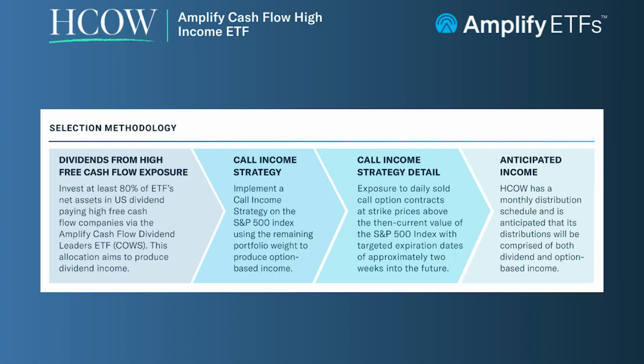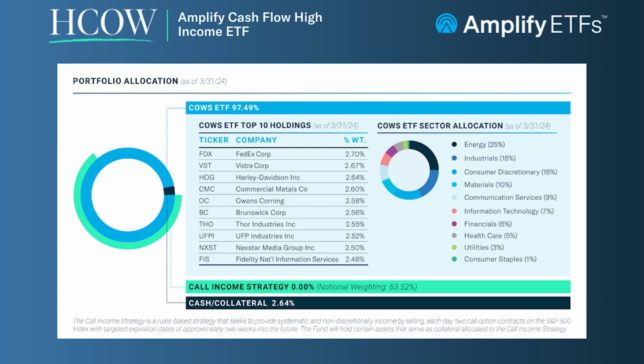All right, let's pivot and talk about HCOW, the Amplify Cash Flow High Income ETF. What is the investment philosophy of the index that ETF tracks? So the HCOW ETF seeks to generate high income off of owning the underlying COWS components, but then also having a structured covered call strategy. By structured, I mean it's got a methodology to it. It's not 'let's sell this, do that,' subject to discretionary call selling. It's systematic call selling that goes out two weeks and less and sells calls against the overall market. So it's selling market calls, thereby trying to reduce market risk by generating option income, and also owning high quality US equities.